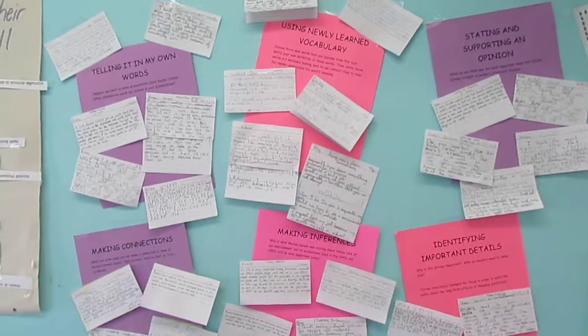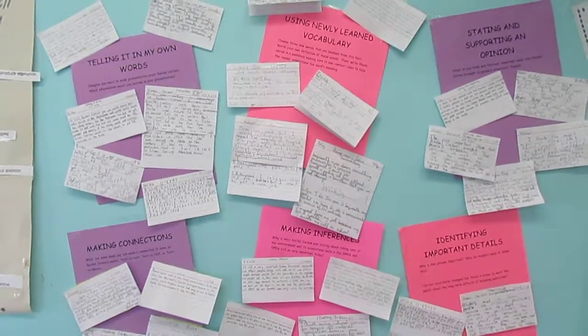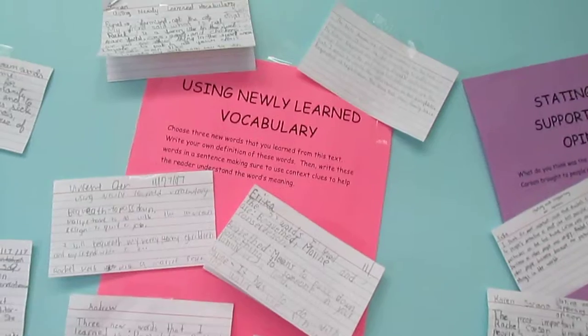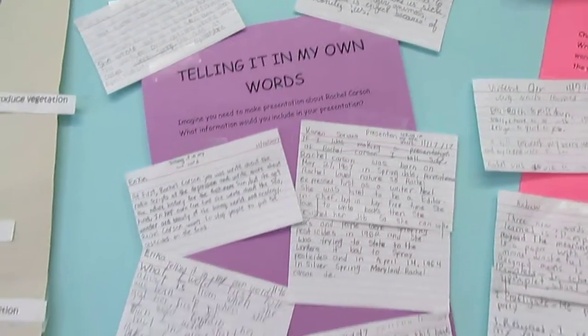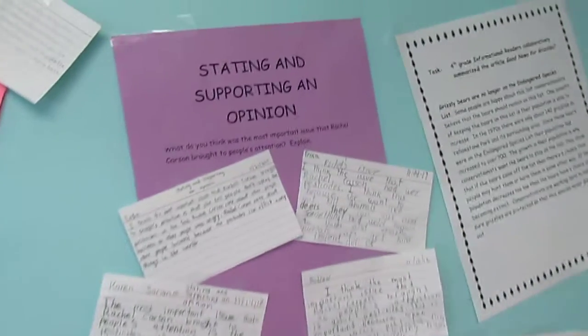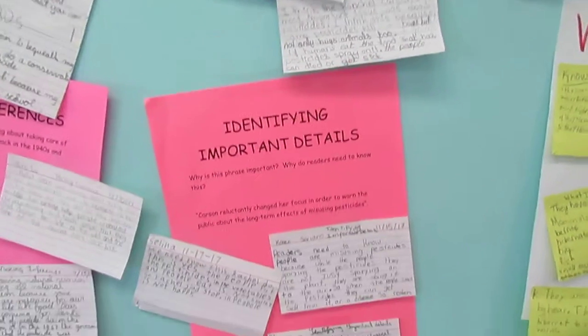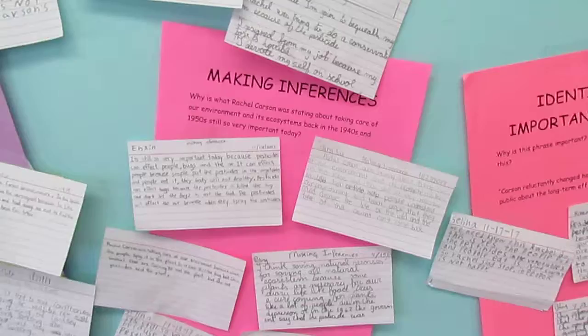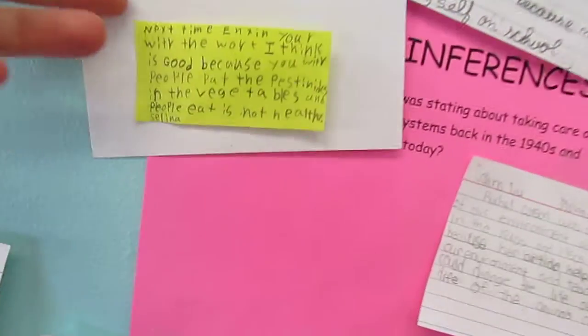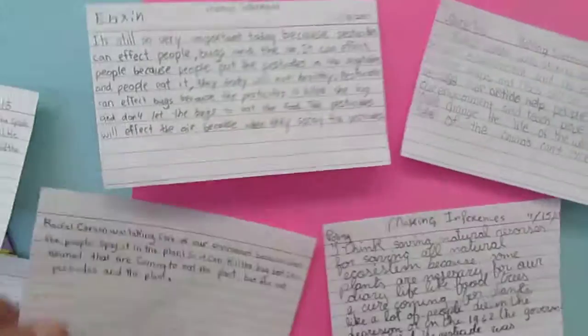We read an article about Rachel Carson, because the 5th grade students were going to be studying her in their curriculum. So after we finished and analyzed and annotated the article, I gave the children a choice to do 3 or 4 skills. So we had stating and supporting an opinion, identify important details, making inferences, making connections, telling it in my own words, using newly learned vocabulary. And then what they did was they evaluated one another. They gave each other feedback on what they did well on and what they needed to continue to work towards.